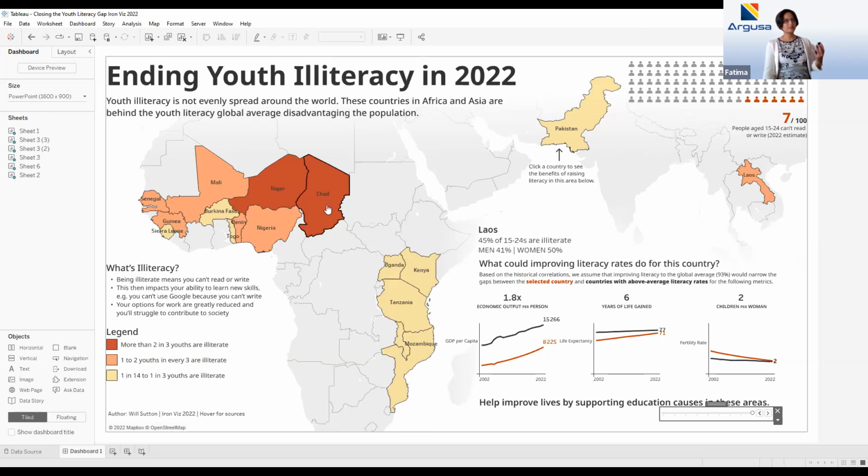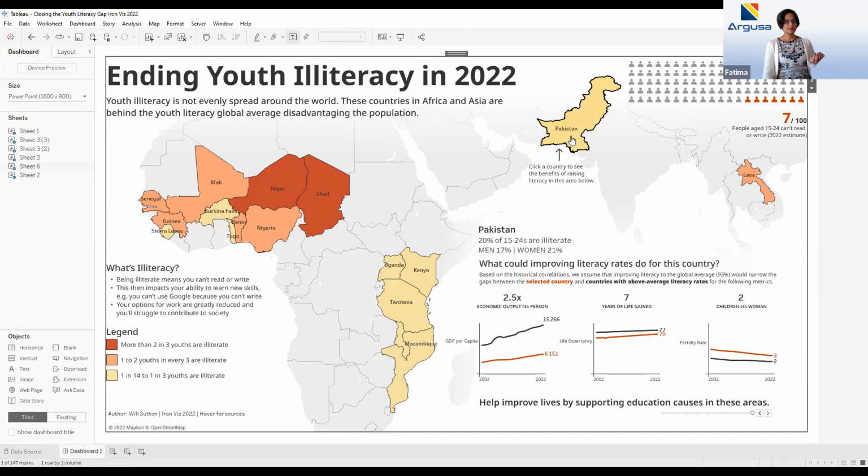And yes, when you look at global numbers, you forget that youth illiteracy is actually concentrated in pockets. So now he's pointing out countries, and he has given you a legend. The lighter color means more than 2 in 3 youths are illiterate. Yeah, the darker color means it's worse in that country. And then he has chosen again the 3 metrics that he has always been talking about: the GDP, the life expectancy, and the fertility rate. So for example, if I select a country, this updates and compares it to the countries with above average literacy rate. So this is an interactive final graphic where it's kind of a call for action, as if to say, if you want to improve the literacy rate of the world, here's where we should focus.